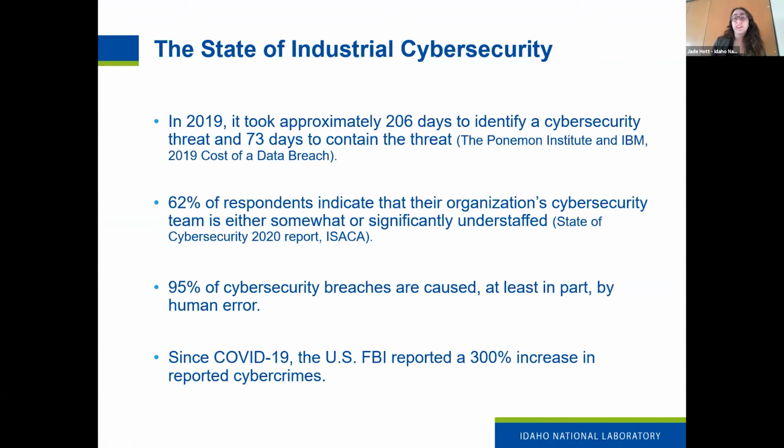So what is the state of industrial cybersecurity? Here I've put together some interesting statistics. One of the ones that I thought was the most interesting is approximately how long it takes to identify a cybersecurity threat and then how long it takes to contain and respond to that threat. There was a study that in 2019, it took approximately 206 days just to identify the cybersecurity threat, and another 73 days to contain it. So we're looking at almost a year to get a cyber threat under control. I think that definitely points to an education gap.